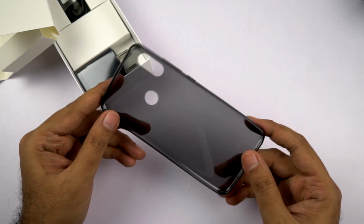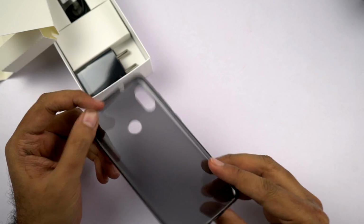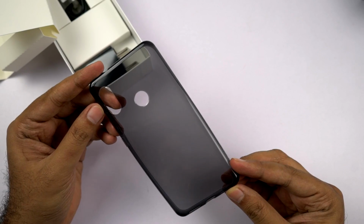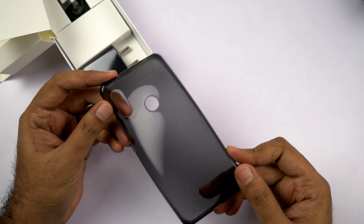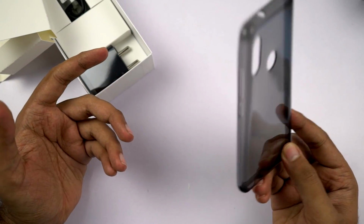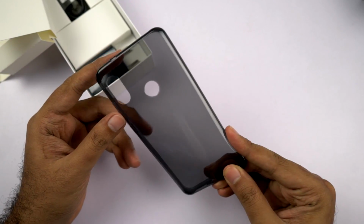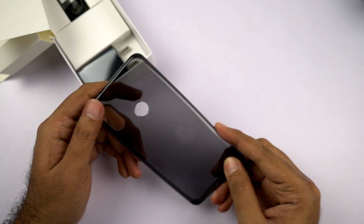So it too has this black tinted silicone case that we have received with phones like Redmi Note 5, Note 5 Pro and Redmi Y2. Now I really appreciate companies that offer us a free silicone case inside the box, but I would appreciate them more if they could offer that in this black color. I'll show you how the phone looks with the case on in a minute. Let me just come back to it later.